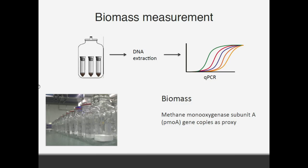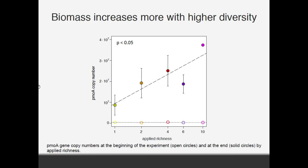We also did qPCR on the same samples that we used for DNA extraction to measure biomass, and we used the gene copy number of a methanotrophic specific gene as a proxy for biomass. So here is the biomass at the beginning of the experiment, and then at the end. You can see that the biomass increased in all diversity levels, but considerably more in more diverse communities. So by the end, we have this nice biomass diversity gradient.